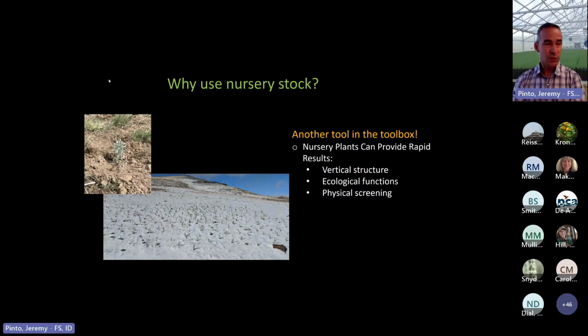So this is a tool in the toolbox. As opposed to relying on natural regeneration for a particular area, you can get some nursery seedlings of substantial size and put them on the landscape and start to see some of the functions in a shorter amount of time. This is a site that I planted in Southeast Oregon. These are sagebrush seedlings grown one season, and when we outplanted them, they were about 15 centimeters, about 6 inches tall. We planted them in this range scenario where it was pretty barren and pretty grazed over. What we hoped to do is cluster them in this area so we could get some microclimate effects a lot quicker.